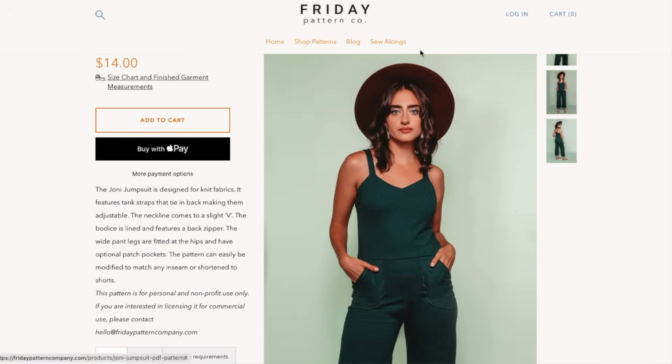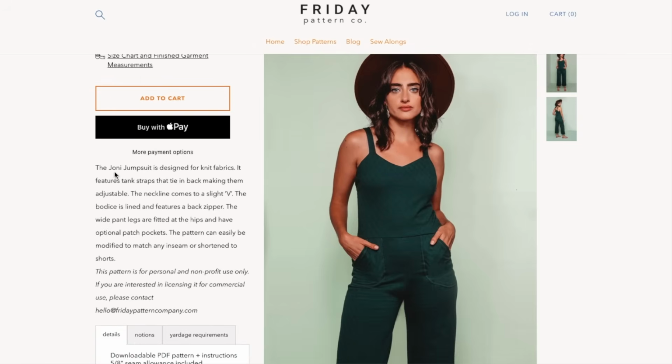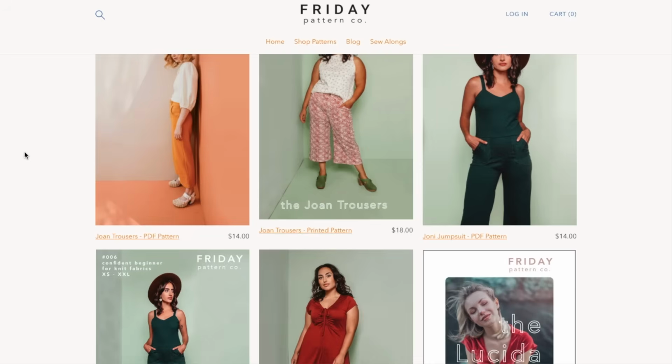This girl pulls off these hats so good. I don't know that everyone looks this great in one of these hats, but she's making me feel like I should try one. The Joni jumpsuit is designed for knit fabrics. Oh, we didn't look at the garment measurements. I'm sorry. I'm going back.